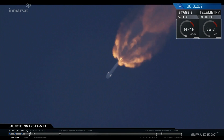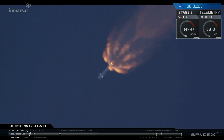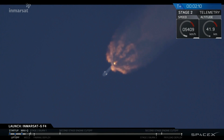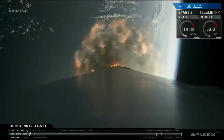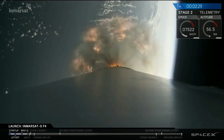MVAC engine chill has begun. You hear the call out, MVAC chill has begun. Liquid oxygen vehicles now following on top of nominal, the turbo pump for the second stage engine, chilling it in as we prepare for stage separation and then ignition of the upper stage engine. Next major event coming up in less than 30 seconds is going to be main engine cutoff, shutdown of the 9 Merlin engines, followed by stage separation and ignition of the second stage engine.